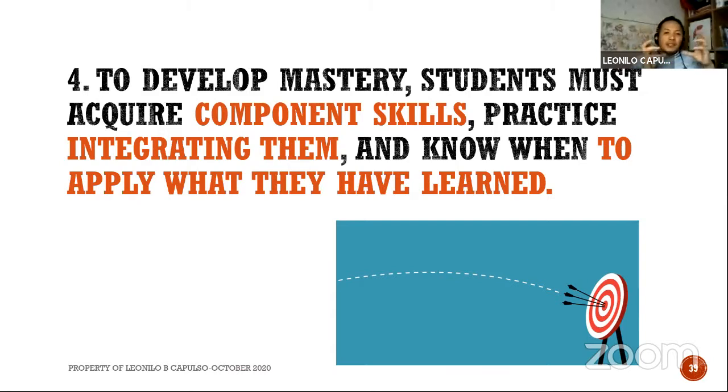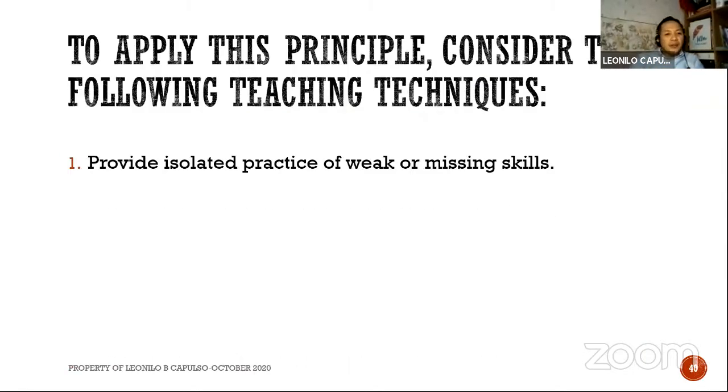So to have these competent skills, they must be able to integrate. So dapat maipasok nila sa buhay at maipractice. Kasi the more na pinapractice nila, the more it will become part of them, no? It will become a second nature. So how do they do this?